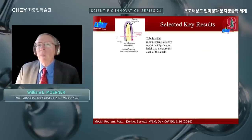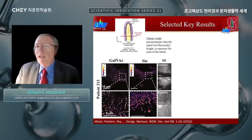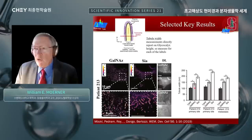Since we can measure the gap and the width of the tubule very precisely, as reported by the fluorescent labels, we can learn where those particular glycans are located within the glycocalyx on the outside of these tubules. And so we can also look at the distances between lipids on both sides, as well as what's out in the glycocalyx. So we did this for several of these interesting glycans, and you can see the kind of important results here. This is patient 215. These are cells that have come directly from patients, cells that have been grown in culture in the Dorigo lab. You can see that the tubule measured width is smaller than that from the other two glycans, and that the sialic acid is at the outer part. And that's true for several different patients.